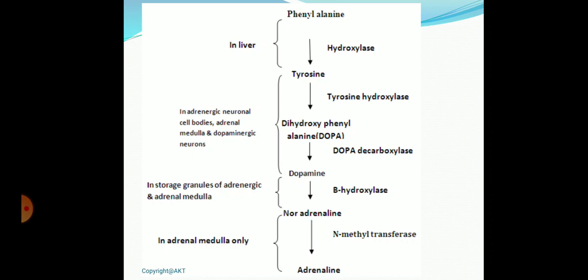And kindly note down, dopamine and noradrenaline are neurotransmitters because they are secreted from the neurons, while adrenaline is considered a hormone because it is secreted from a gland, that is the adrenal gland, from the adrenal medulla. So kindly remember the three, dopamine, noradrenaline, and adrenaline, are known as catecholamines because of the structural similarity. But dopamine and noradrenaline are neurotransmitters. Adrenaline is a hormone.